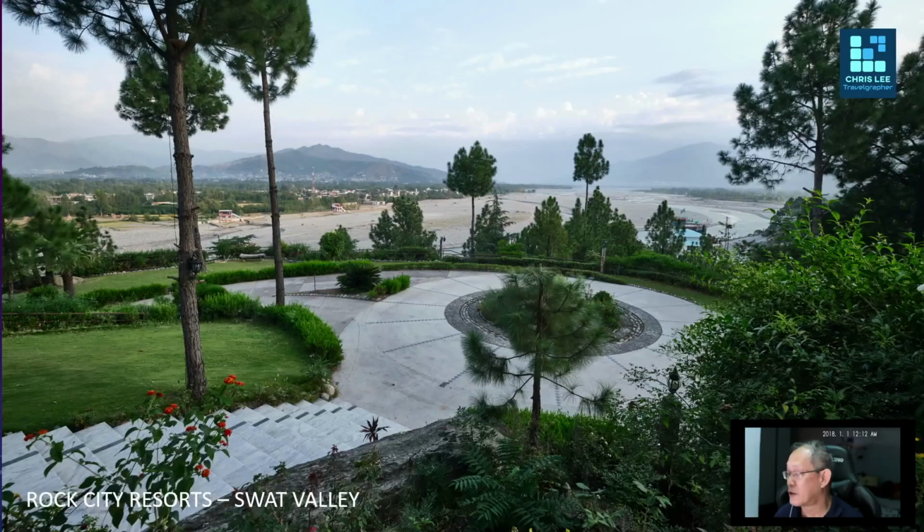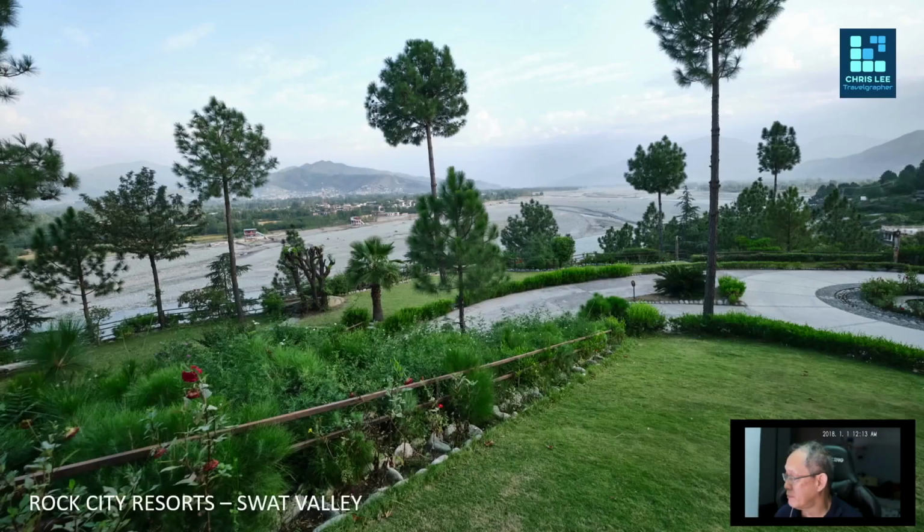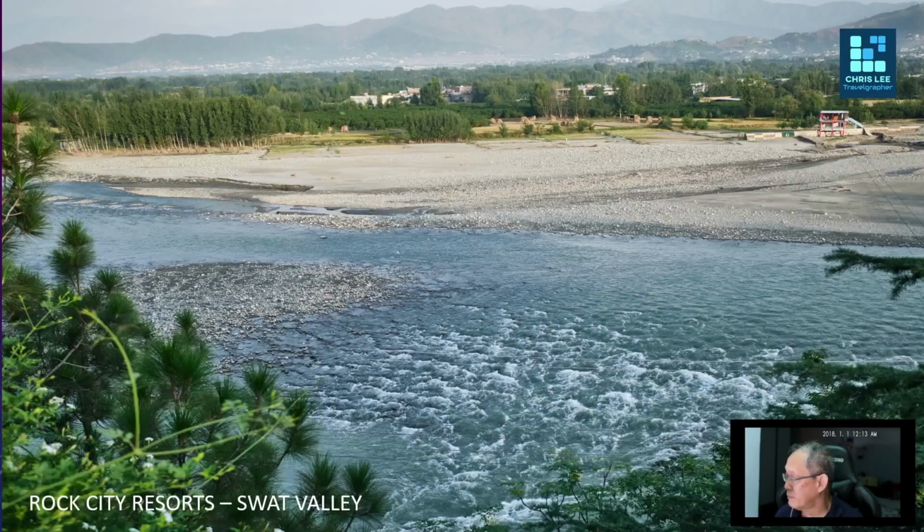This hotel, of course, is facing the Indus River. In fact, most of the hotels that we stay in this region are situated next to the Indus River. So this is the Indus River. During our visit, which was in autumn, the water level of the river is much lower, so you can see some of the river beds exposed.